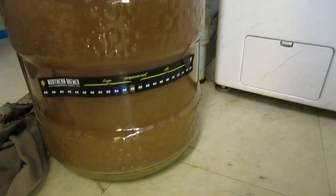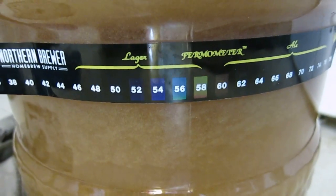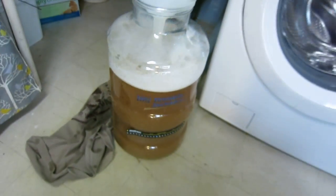What do we got here? Nice and cool. It's 58, 60 degrees, so all I have to do is aerate it, pitch the yeast, clean up, and it'll be off to the races.